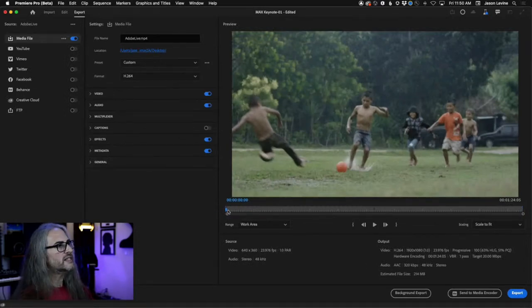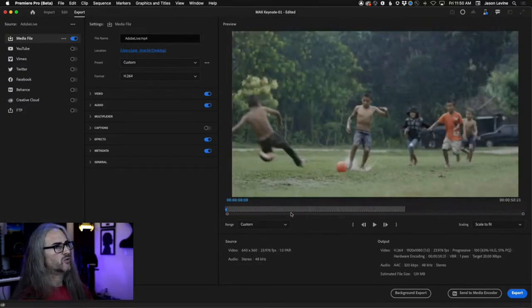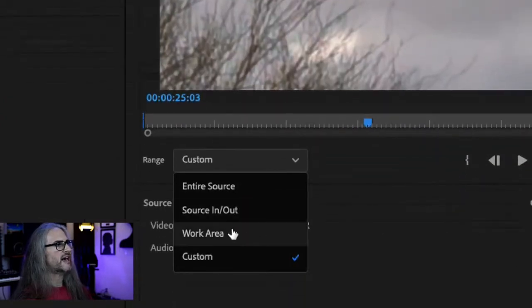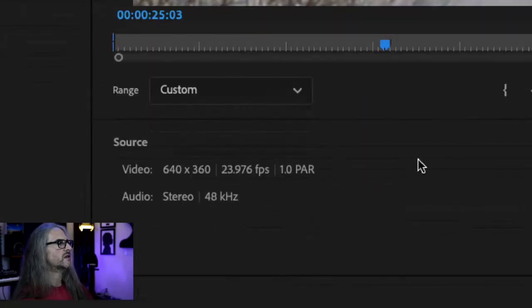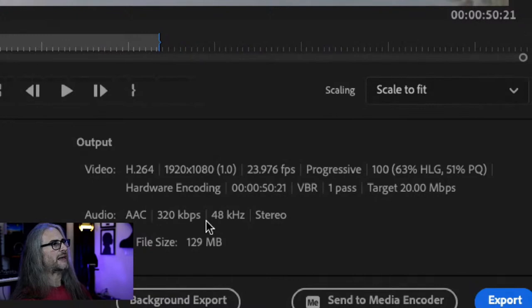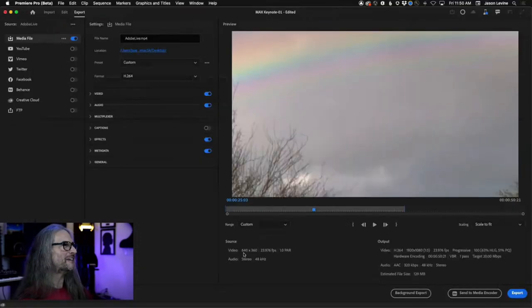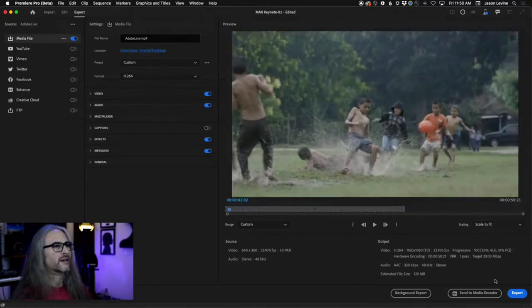And then all the way on the right, this is what we're exporting. So this is our timeline. This is what it's going to look like. I can readjust the in and out here. I can tell it to use the entire source, source in to out, work area, or a custom version. It gives you a little source readout here, as well as what the output will be based on that particular preset. Oh, and actually, that content was 640 by 360, not even 720p, I was way off. It's half the size of that. That's why these other 4K clips are so zoomed in. Super easy, right there. It's just nice.